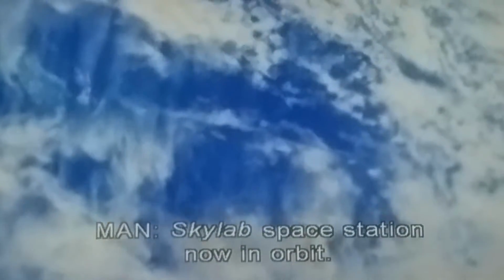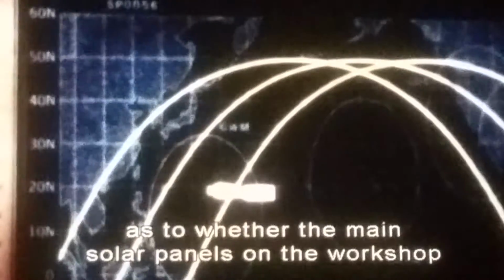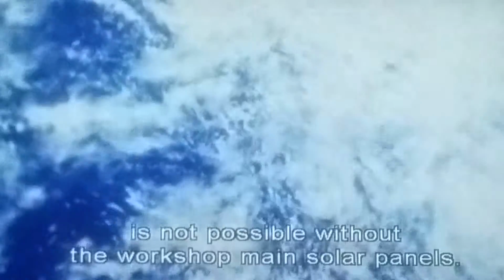Skylab space station now in orbit. Still some doubt in the minds of flight controllers here at Mission Control as to whether the main solar panels on the workshop have indeed deployed.